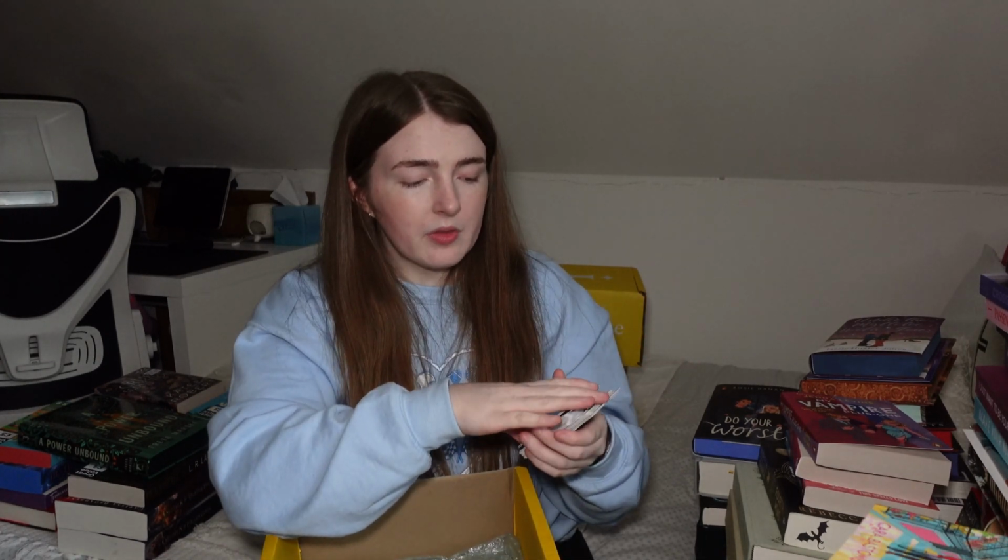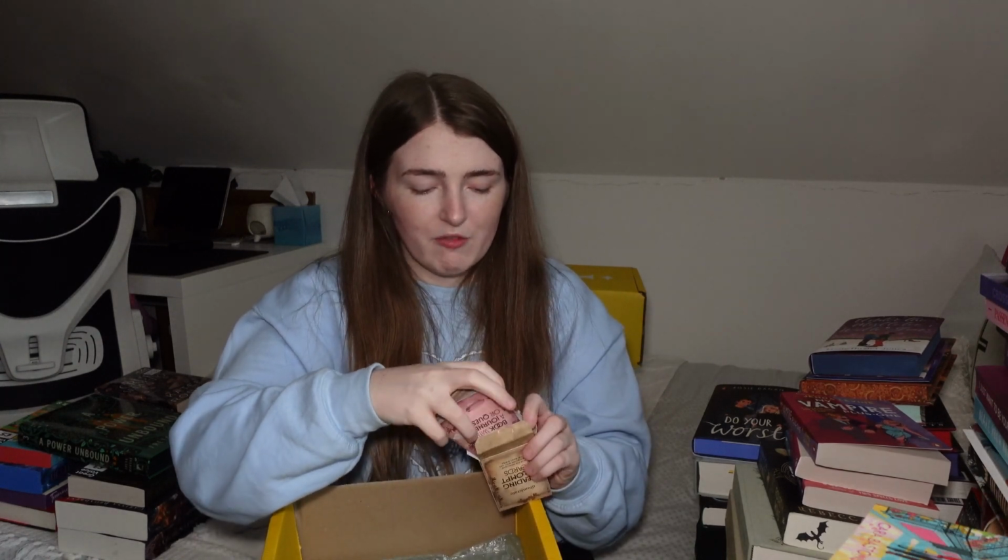Oh, let me open these. A book with a journey or a quest, a book with a bit of magic. How cool. I don't know if I'll do December's TBR with these, but I will start doing monthly TBR picks with these.